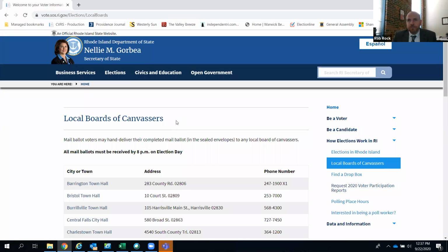Now, we do have a stipulation. After October 4th, if you're out and about and people say, hey, I want to register to vote, and it's October 5th or after, there is a stipulation in state law that allows people who did not register by the deadline to go to their city or town hall on election day and cast a ballot for president and vice president only. So there's a law that allows that.